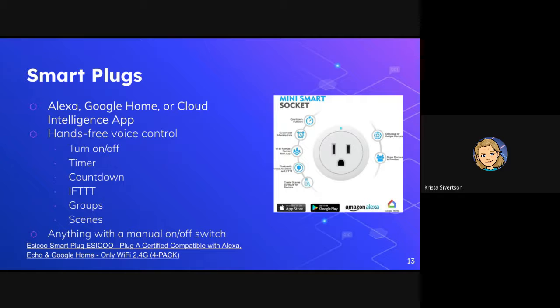But you can also set timers. You can have like a countdown where it will count down, it'll connect to something else. So for example, I use the app called If This Then That, that's IFTTT. And I can tell my smart socket to know that it's sunset. And at sunset, it will turn on my lights. And it adjusts because it's smart. It'll know that throughout the year when the actual sunset is.